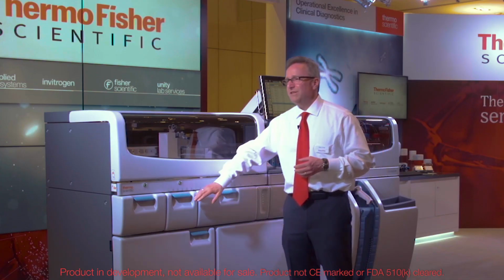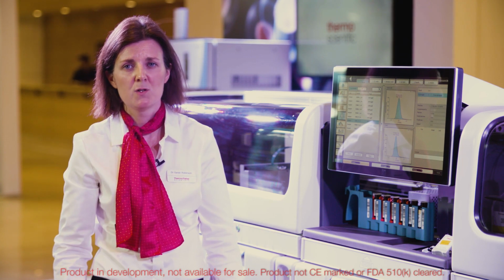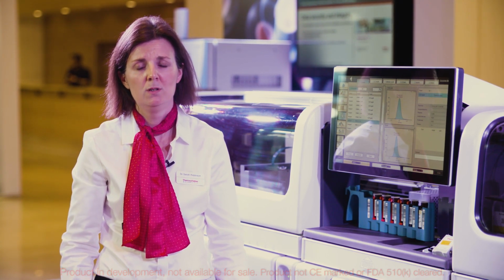Remember, one patient sample in, multiple results out for the best traceability and accuracy of the patient results. We believe the Cascadion SM Clinical Analyzer will change the future of clinical diagnostics. We listened to our customers and we made a system that's accurate, easy to use and designed for the core laboratory.